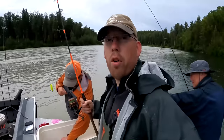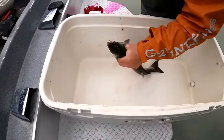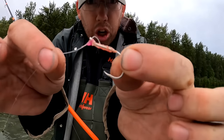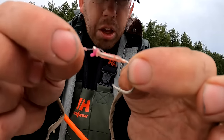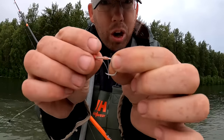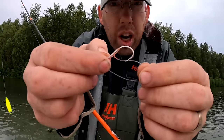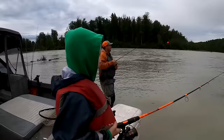So down in the lower 48, you guys have live wells. Here in Alaska, we have dead wells, also called a cooler. There we go. What we're doing is we're using octopus hooks with what's called an egg loop knot. It's kind of like a snell, but you have this little loop that's retractable, and you use it to pin your bait to the shank of the hook, so it keeps your eggs from flying off as much when you're casting. This is a really great trick for any time you're fishing with soft baits that want to come off the hook.